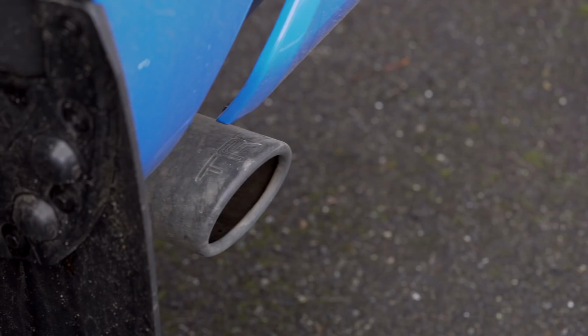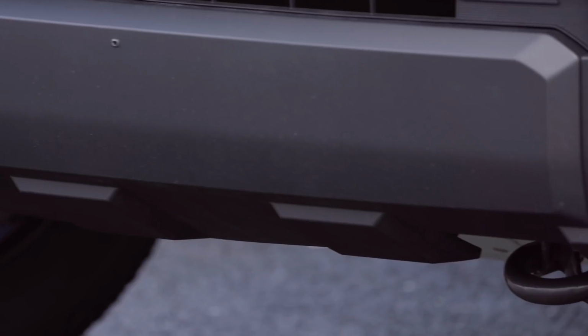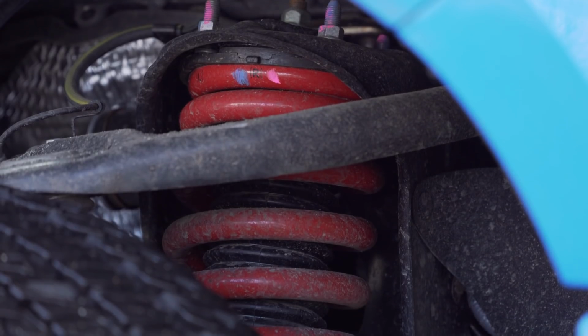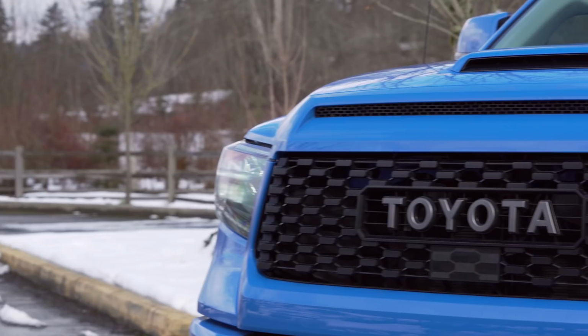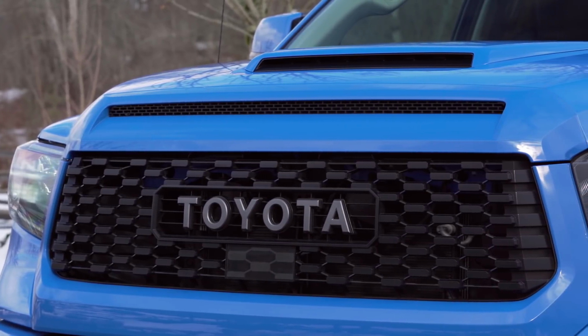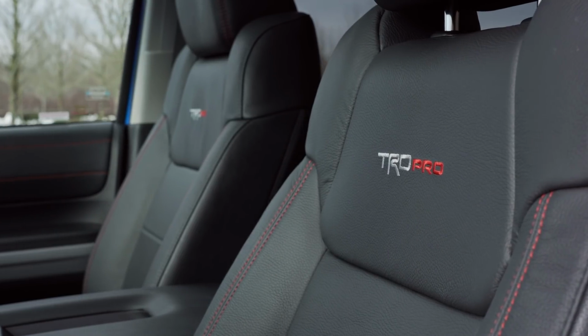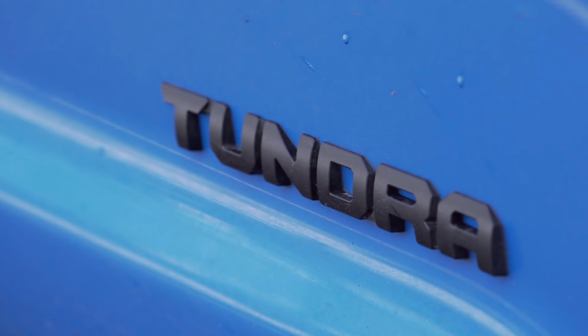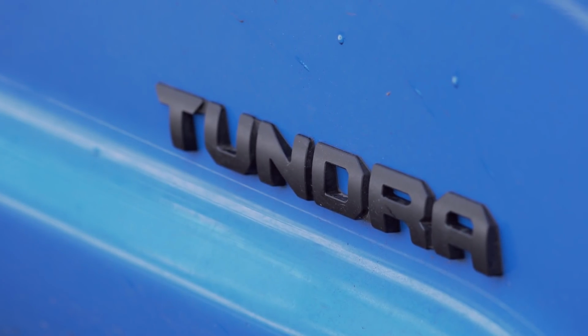Exclusive to the TRD Pro are the twin exhaust outlets, underbody skid plate, 18-inch BBS wheels, TRD-tuned Fox shocks with remote reservoirs, a special blacked-out grille, special leather seats, and LED fog lights from Rigid Industries. Though you can get the Tundra with a variety of engines and cab configurations, something like 27 variations, if you choose the TRD Pro, your list gets a lot shorter.